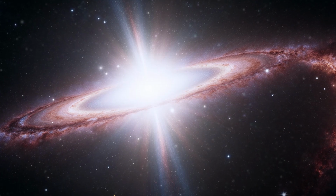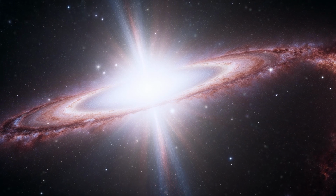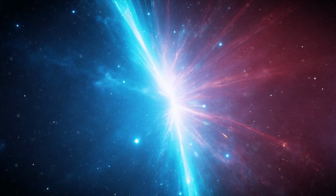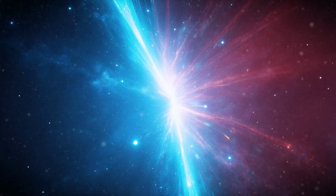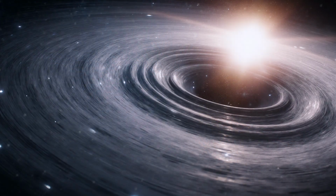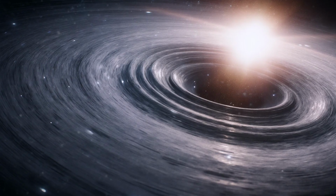The other bright region, P2, is a disk of old stars orbiting the true center. The disk is eccentric, meaning the stars follow elliptical orbits, and the concentration of stars creates a second peak of brightness offset from the true center. From our viewing angle, this creates the appearance of a double nucleus.